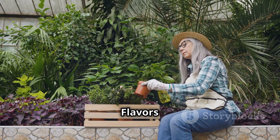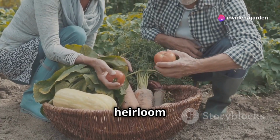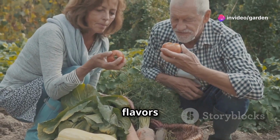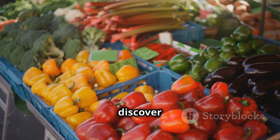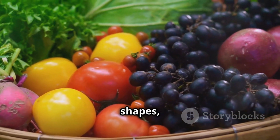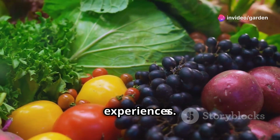A world of flavors: exploring heirloom varieties. One of the most delightful aspects of heirloom gardening is the sheer diversity of flavors on offer. Step into the world of heirloom varieties, and you'll discover a rainbow of colors, shapes, and tastes that will tantalize your taste buds and redefine your culinary experiences.